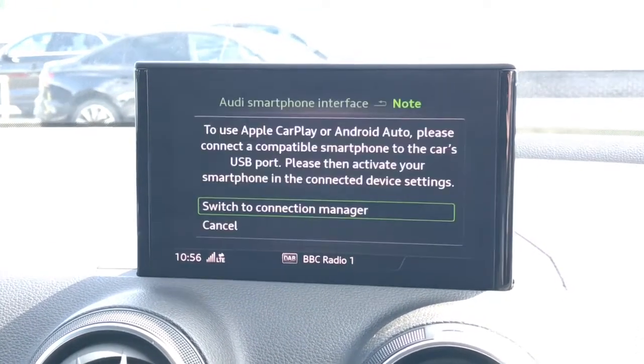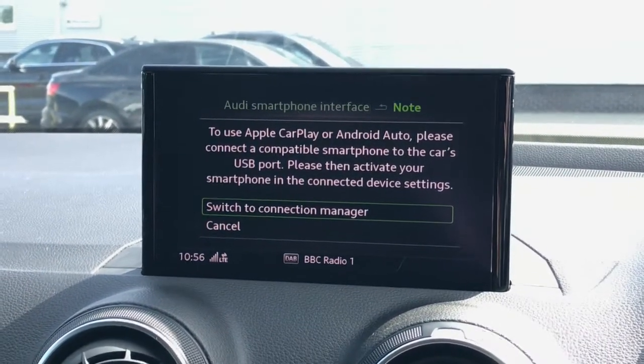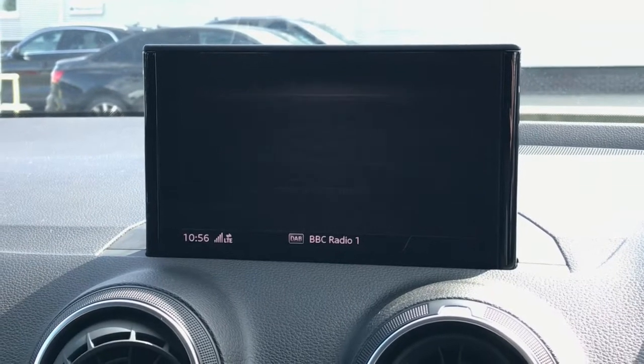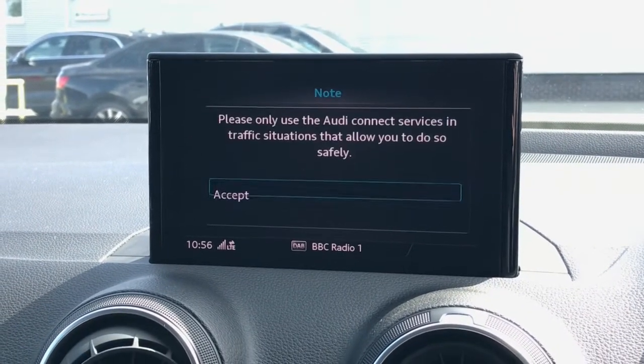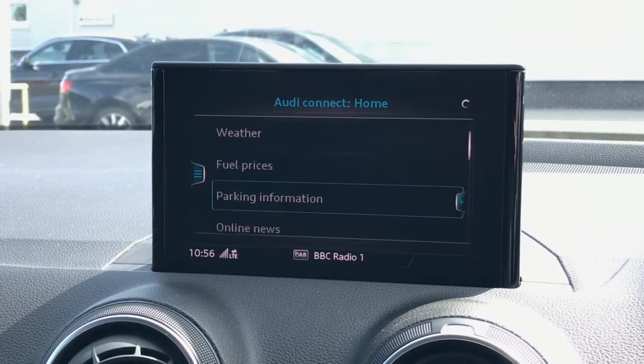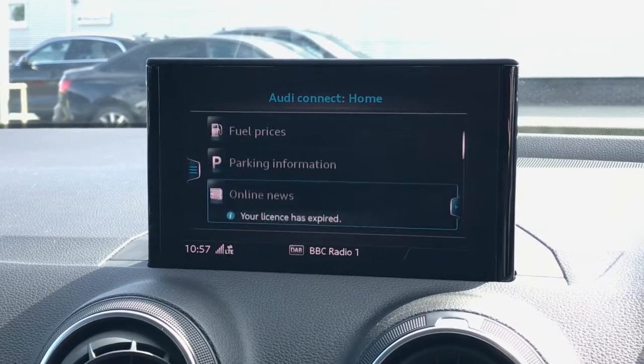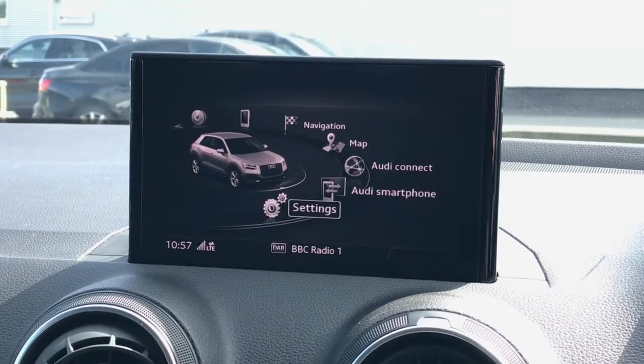And we also have the Audi smartphone interface with the Apple CarPlay and Android Auto connectivity. This allows the driver to use their phone's features completely hands-free. And we can also go into Audi Connect, which provides real-time data such as the weather and fuel prices and upcoming parking information.